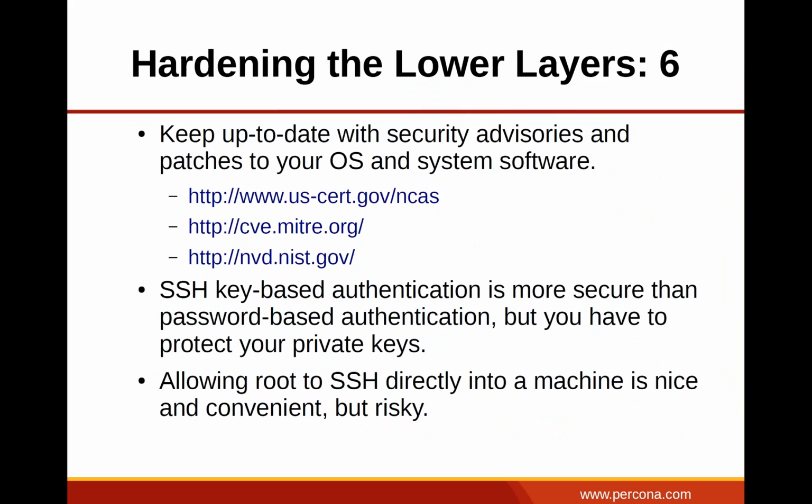So if we continue back on the lower layers, finally, keep up to date with security advisories, patches to your OS, to system software, some URLs that definitely contain some good information. If you're using SSH key-based authentication, it's better than password auth, but protect your keys. And this last one here is one of those trade-offs. Some people like to be able to SSH directly in as root. Well, that's convenient. That's nice. It's great for management, but it's really risky. If someone gets your key or gets onto whatever account you're using, then they've got the keys to the kingdom.